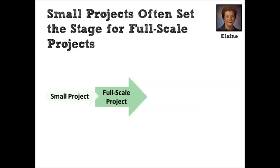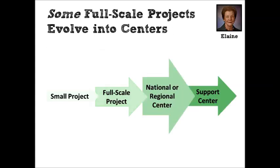As I mentioned earlier, some projects grow up to be centers. A small grant starts this progression in motion. Small grants should be considered a first step in achieving a larger vision for technician education in your region. If you do a good job with a small project that focuses primarily on your college and local academic and industry partners, then you will be well positioned to expand your network, add new partnerships, and tackle a full-scale project.